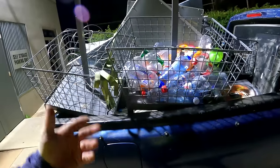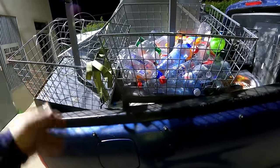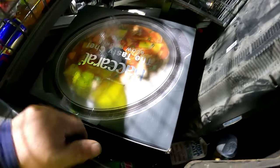We might be going away from the bags. We've got too many bags. So I thought, well, yeah, this might be an idea. I've been thinking about it. The slow cooker here, I'll plug it in, check it, see if it works. If it don't, scrap it out, like always.